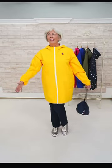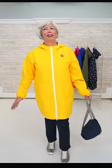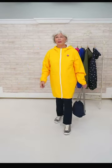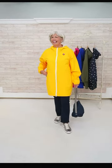This one. Wowee. This is really East Coast. Isn't it? Very East Coast. Do you know, in high school, I had a yellow raincoat. I think I did too. I loved that coat. Now I'm looking at that thinking, oh, I should get that. I think I need that.